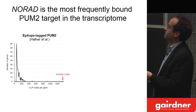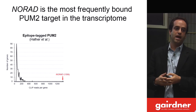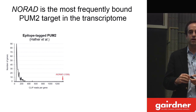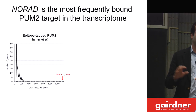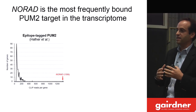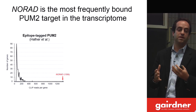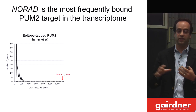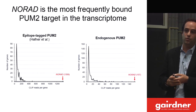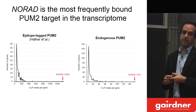I should mention that they did this experiment using epitope-tagged PUMILIO2. And so we've now done a CLIP experiment with endogenous PUMILIO2 in this HCT116 cell line that we've been working in. And our data, I will say, are not as deep in terms of target identification as the Tuschl data set, in part because the antibodies for the endogenous PUMILIO2 are not as clean as the epitope antibodies. But nevertheless, we see a very similar pattern with endogenous PUMILIO, and NORAD is far and away the most highly clipped target.